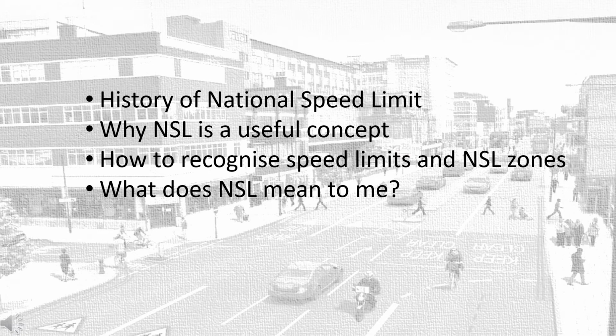Hi, this is Richard from Inclusive Driving, and this video is the secret guide to national speed limit. In this video, we will look at the history of national speed limit, why national speed limit is a useful concept, how to recognise speed limits and national speed limit zones, and what does national speed limit mean to me.